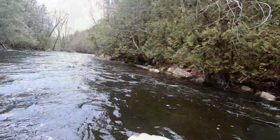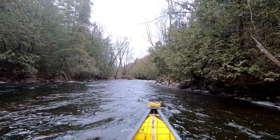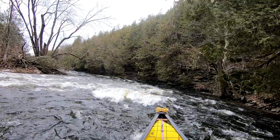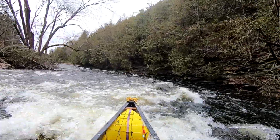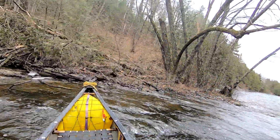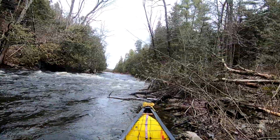This is the first technical rapid on the Salmon River. I think some people might call this the S-turn. You can just barrel on through, or you can catch some eddies along the way. It's sometimes a good little snack spot and a good place to practice some ferries and some S-turns.